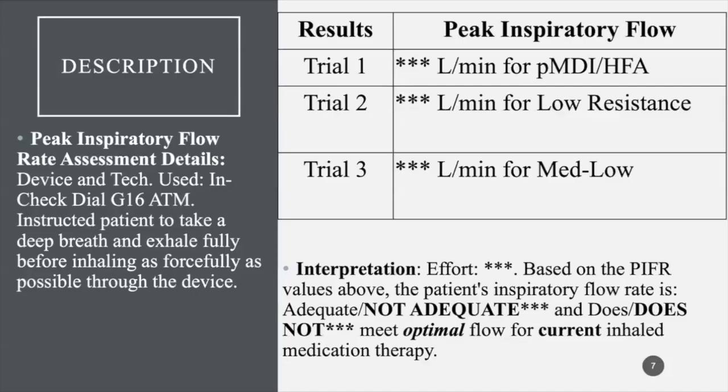Okay. So this is essentially how I documented it in the chart. For the study, it was documented as a separate note, whereas the majority of the time, it is just included into that note now, because I'm the only one there, but we do it for every single patient. So that's what it looks like.